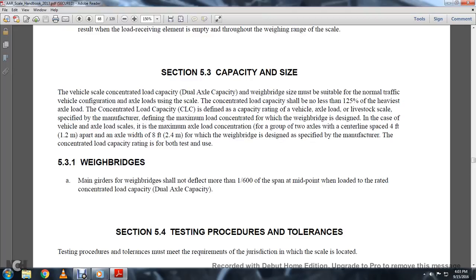In the case of the vehicle axle load, the maximum allowable load concentration for 2 groups, the angle of the center line between 4 feet apart with the axle width of 8 feet from which the weighbridge is designed and specified by the manufacturer. The concentrated load capacity ring from the bolt attached use.